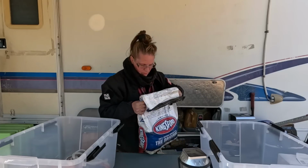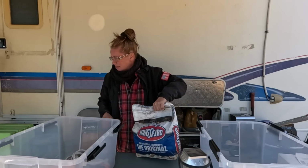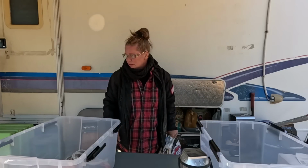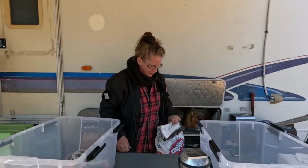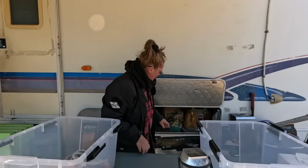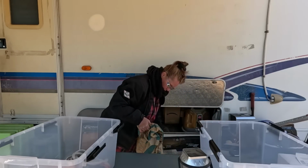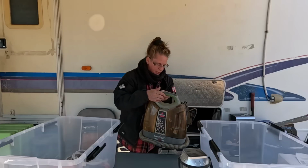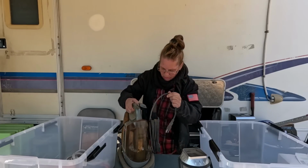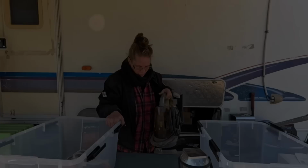Got some old charcoal that did get a little wet. I'm not sure if it's any good or not, but kind of want to get like a 5-gallon bucket or something to put these in. So we're gonna set those down. A little bit of Quikrete. We're just gonna put that under the table. And we got our really old little mini green machine carpet cleaner. We're gonna keep that handy.